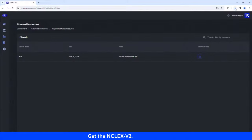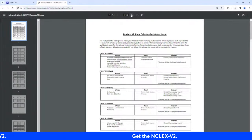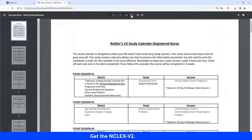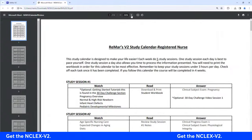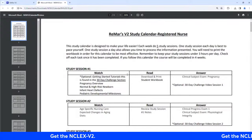And when you download it to your phone or your computer, you are going to be able to see, okay, this is what I'm actually doing. And so when I'm talking about V2, I'm talking about the lectures. It's the training. It's the online training for the NCLEX.